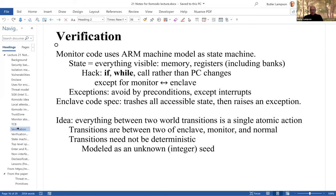What the spec says for the code of an enclave is pretty drastic. Every time you transfer into the enclave itself, the spec says that the enclave trashes all the accessible state, all the writable memory that it has, and all of its own registers, and then raises an exception. So this is the way they're abstracting the intuitive idea that they're not specifying anything about the way the code inside a particular enclave should behave.